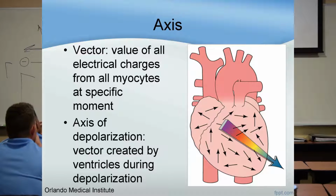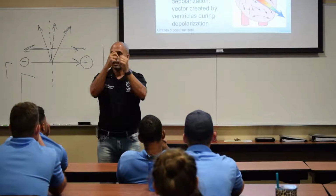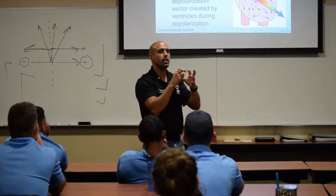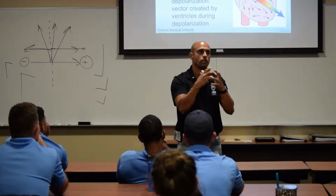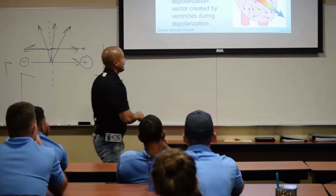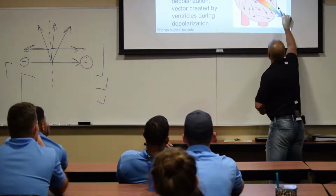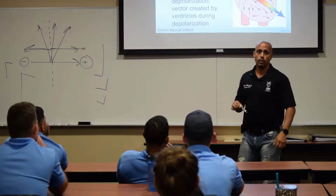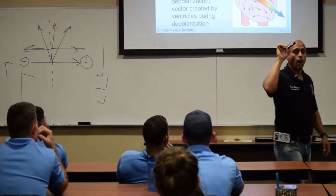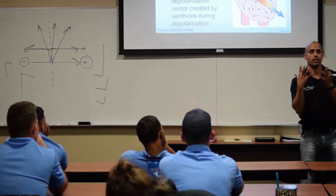So each one of those arrows represents a vector. Why are they going in different directions? Because the heart doesn't contract like this. The heart contracts like this. So the vectors are moving differently to get the most of that myocardium to contract with its maximum amount of force possible. So if you look at the area, let's talk about all these vectors right here. That's the left ventricle. So all those vectors are working together to make that left ventricle contract with its maximum amount of force. Everybody with me?